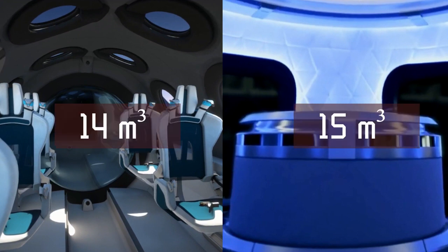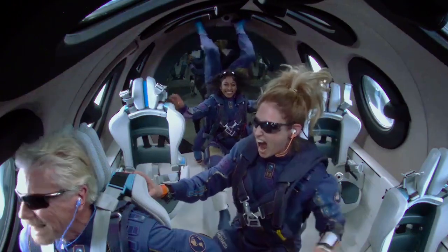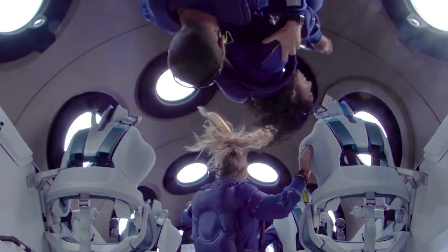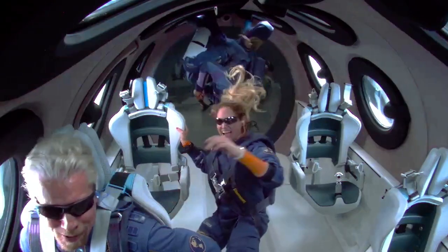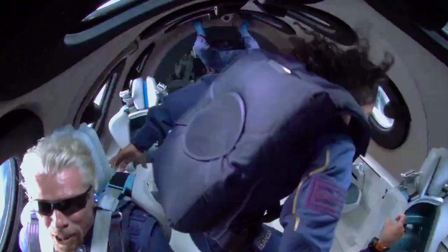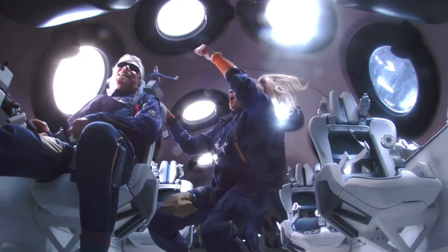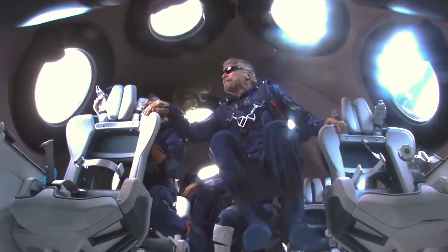The design space inside the cabin is 14 cubic meters for Virgin Galactic and 15 cubic meters for Blue Origin. Not much difference. However, from the released video, the interior space of Virgin Galactic looks more spacious. We can see that the 4 passengers can do somersaults in weightlessness. Beth even pushed Sirisha out like a ball. The design of the chair position seems to be more reasonable, and the passageway in the middle leaves enough activity space. Comparatively, the capsule of Blue Origin seems more crowded.